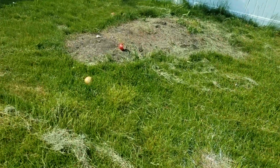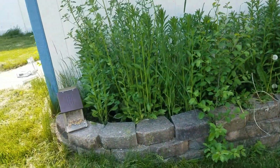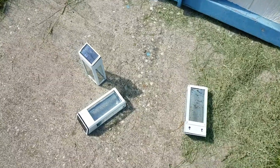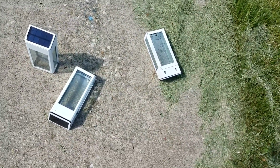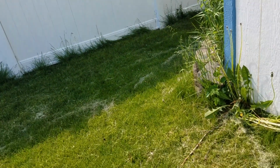And then we have some apples that we feed to the squirrels. And then we have a bunch of weeds around this that we need to pull out. And then we have these... Oh, a bug just got on me. We have these solar lights that we spray painted because they were originally black. But we need to affix them to the fence posts. We just haven't got around to it yet.